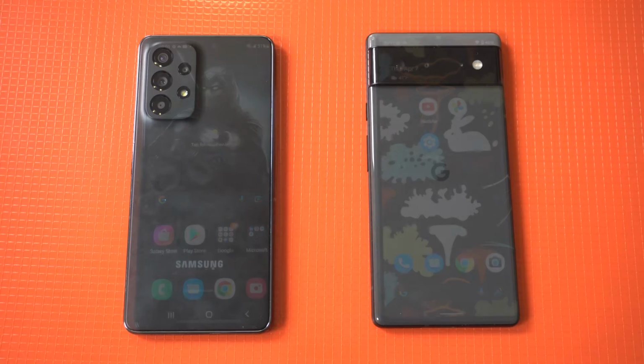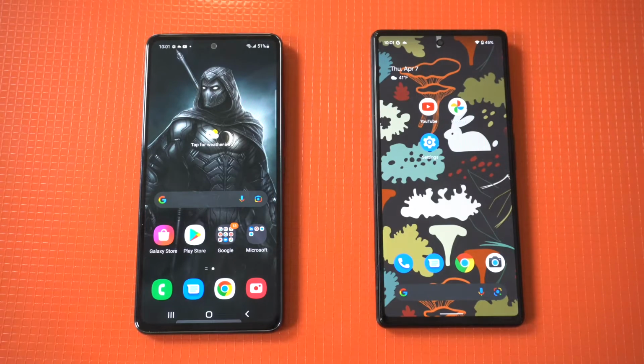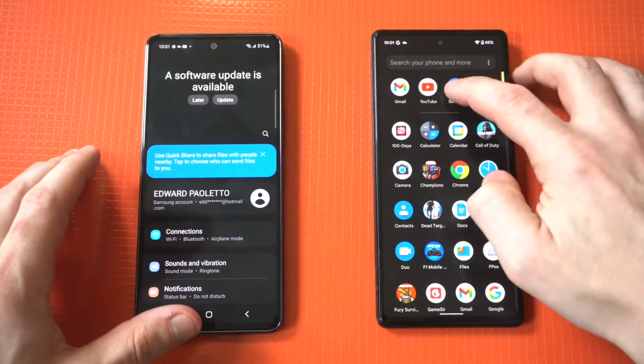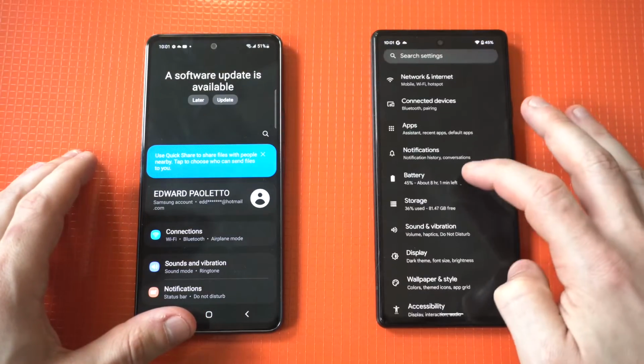Now, when it comes to screen sizes, the Pixel 6 is slightly smaller. It's got a 6.4-inch AMOLED display compared to the 6.5-inch Super AMOLED display on the Galaxy A53. Now, the nice thing about the A53 is that it's $150 cheaper than getting a Pixel 6, so there is a price savings to consider.